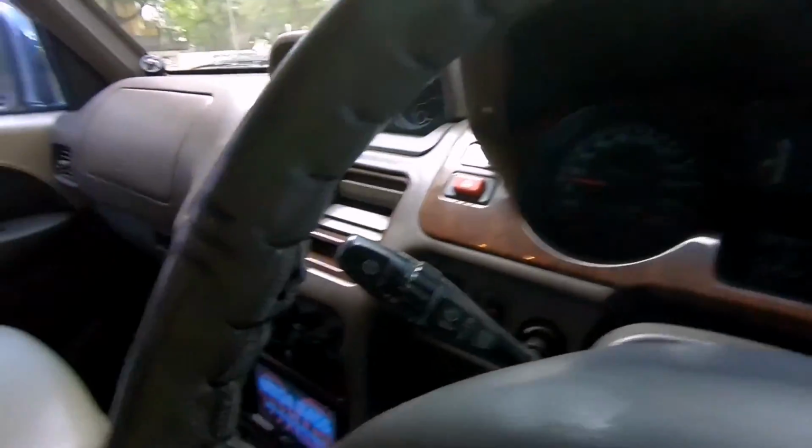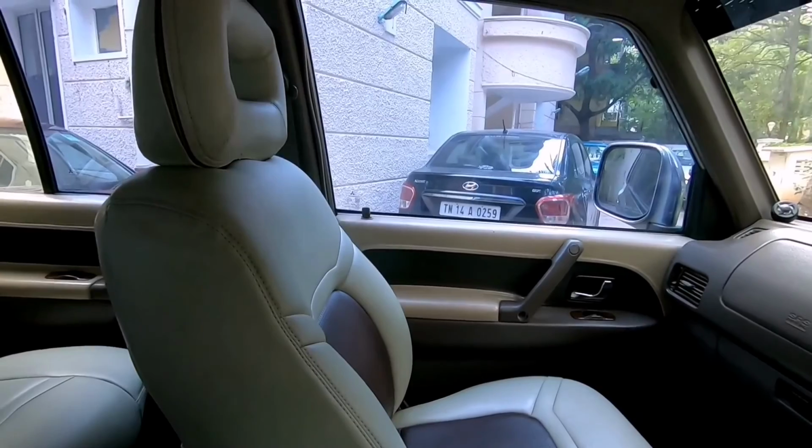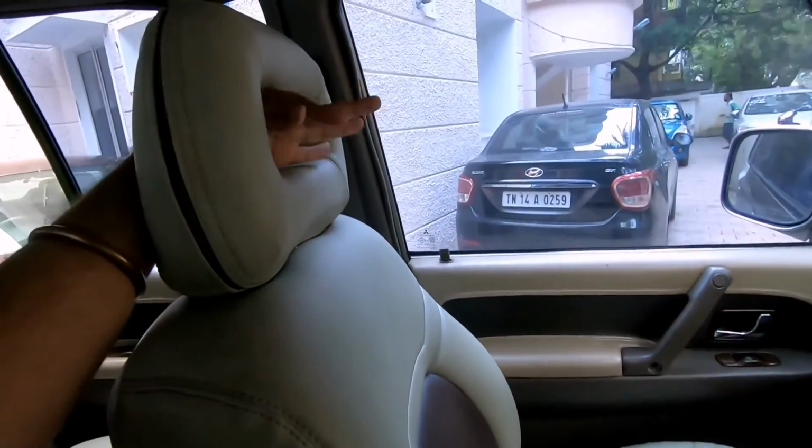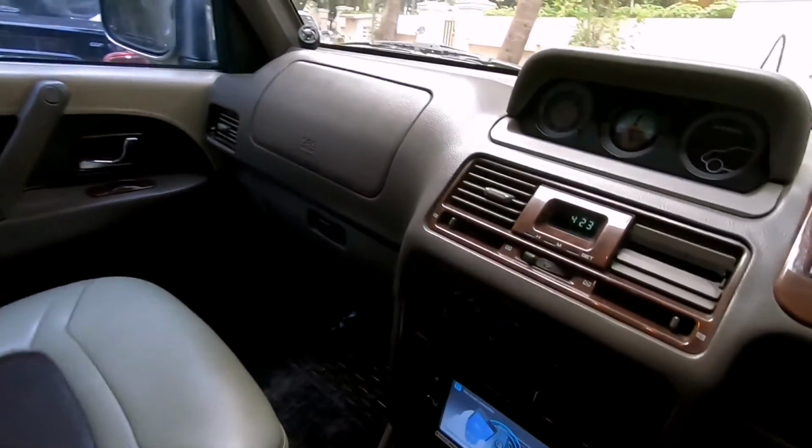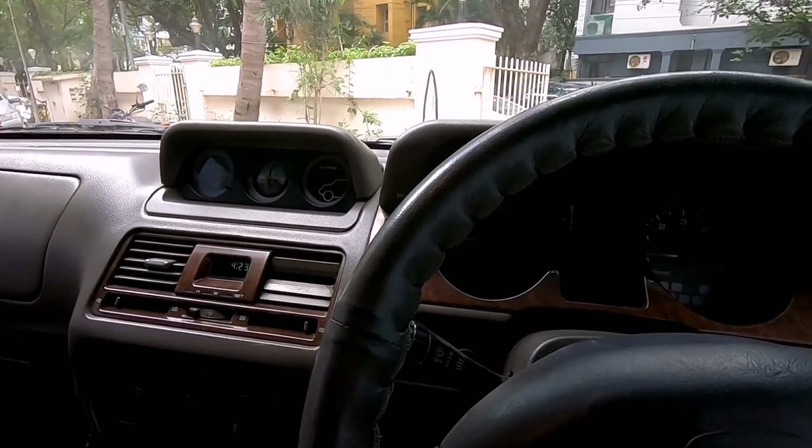So the seats, the seats are quite comfortable. As you guys can see, they are quite big and very supportive. We have a hole through the headrest, so you can irritate the rear passengers if you want. And yeah, that's pretty much it at the front. Let's now move to the back.